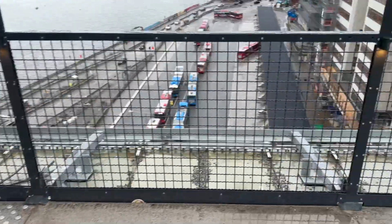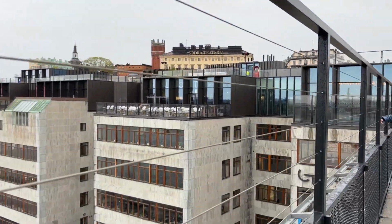Especially if you see places, anything that wasn't open. It's open.